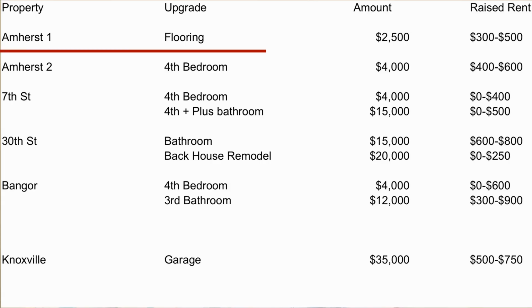So this first one here, Amherst 1. This is the very first property I bought. I had tenants there for 5.5 years. This was a slam dunk. I gave them a discount on rent. They stayed forever. It was a win-win situation. That's awesome. Having said that, the flooring was pretty outdated. I'm not saying that I could necessarily do anything crazy with rent. However, the new flooring would attract more folks.